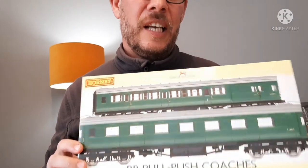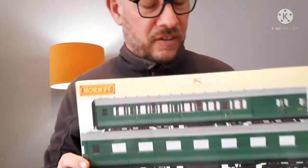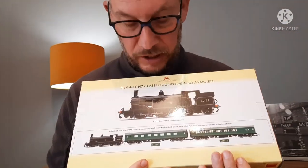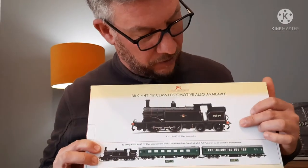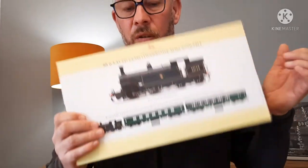I would like to get an M7 tank or an Adams tank as well. It's demonstrated in the box how to run it. Got a little M7 tank there, actually, funny enough. And you can use it, like I said, with the push-pull set. So it looks quite smart. So I'm pleased to get that.